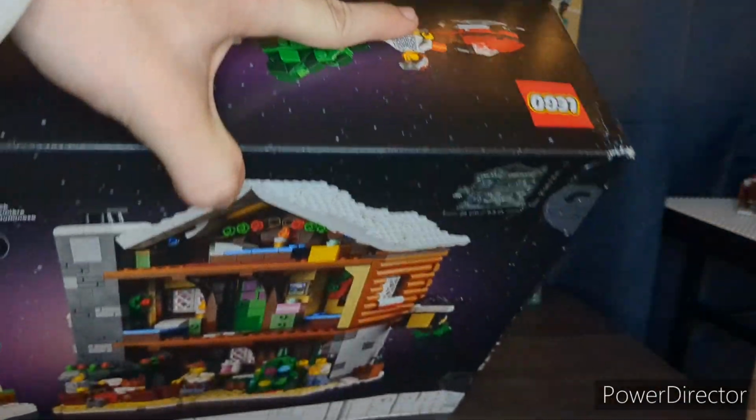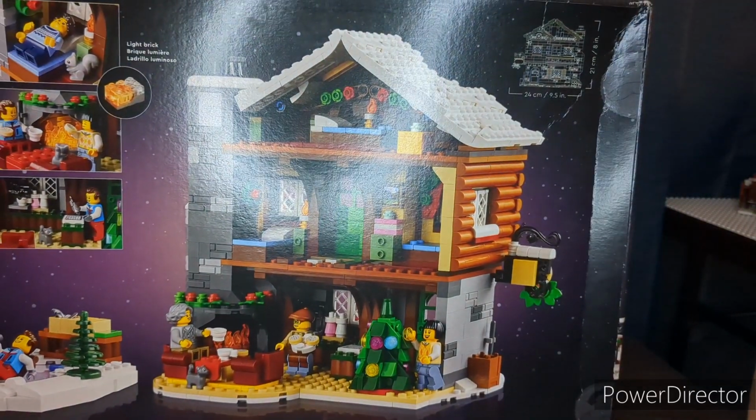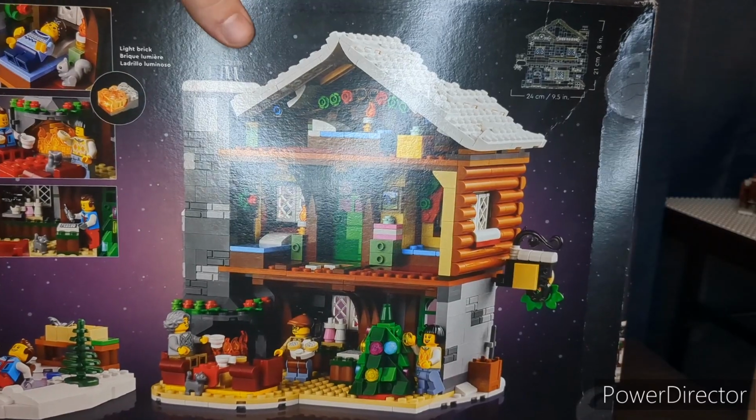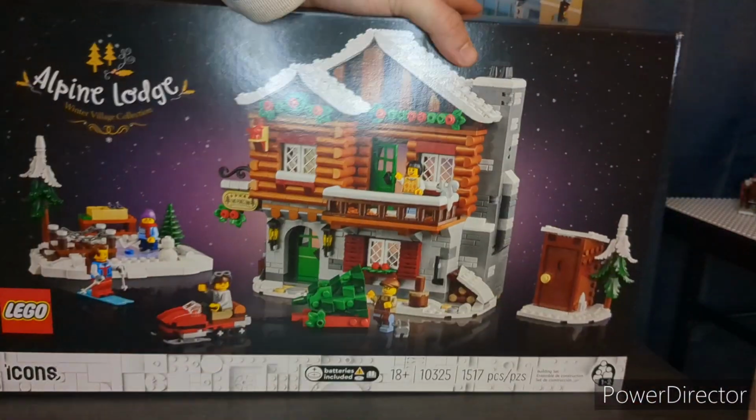I did get a damage box version. You see it's got a big old dent right here on the side. And so that means I got $10 off on it. So pretty good deal there for a set that I'm definitely going to be opening. And it's got a light brick in it. So definitely not a bad set there.